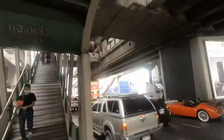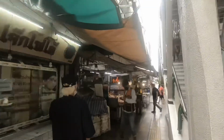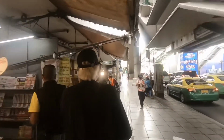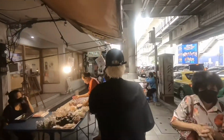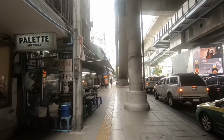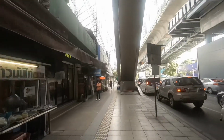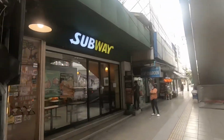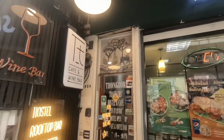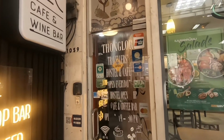Rooftop Raiders. So once you get off the BTS stop here at Thonglor, you basically just continue on around here, heading up towards Ekamai. But it's literally just before you even get to this escalator back up towards the Thonglor BTS. So it's just opposite that, actually, I think. No, it's actually not. It's just here. So what you're looking out for is the Subway. There's a Subway sandwich shop just here, and right next to it is this little door here. So like I said, very, very easy to miss. You would not know it was here if you weren't looking for it.